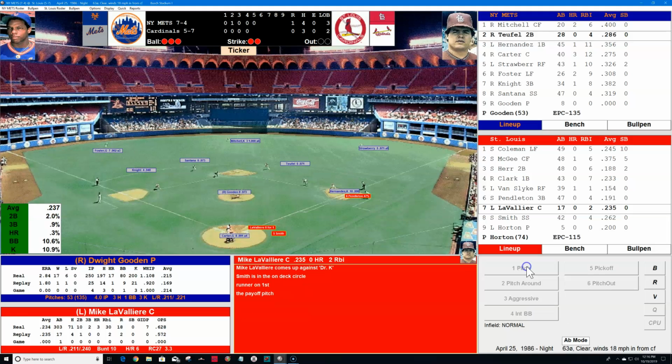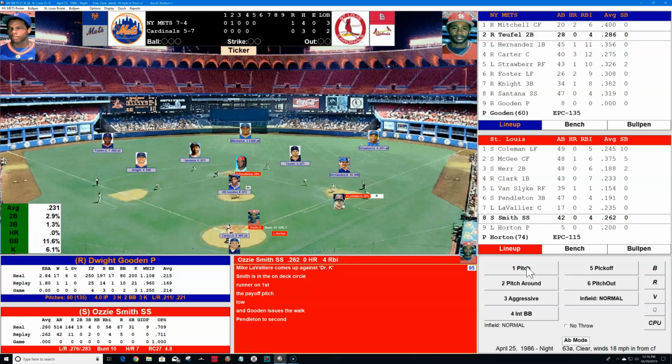Gooden checks and deals. Here's the pitch. And he walks LaValliere. That's the second walk issued by Gooden. And now runners at first and second, nobody out. And the batter is Ozzie Smith. And he walked his last time up. So Gooden now in a little bit of a jam. Runners first and second, nobody out.